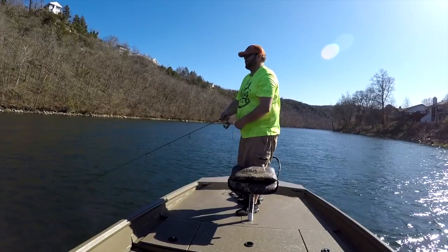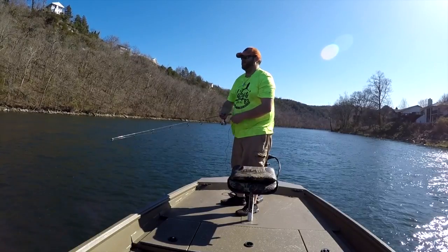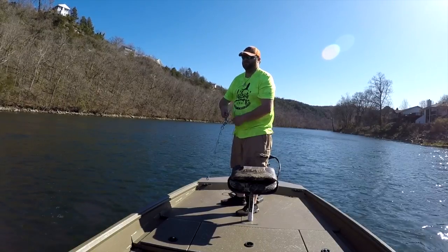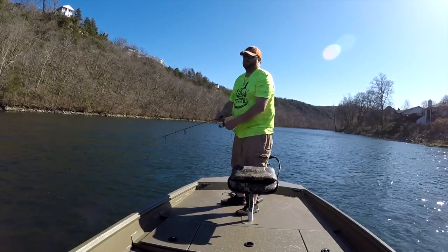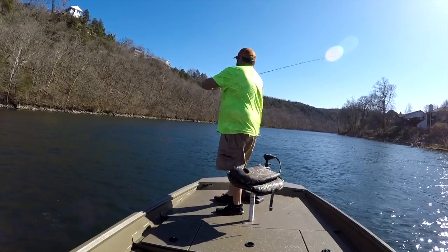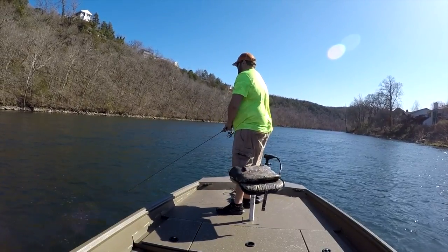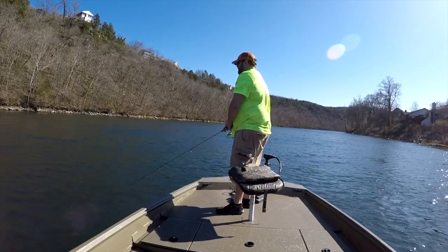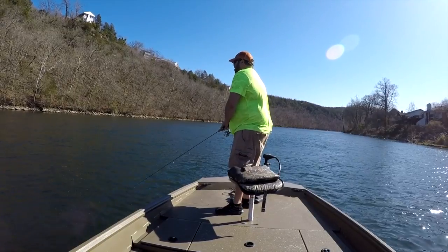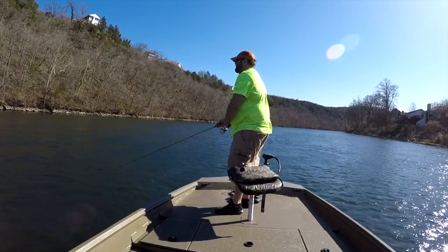Right now to combat the wind, I'm also doing more of, there's a fish, I'm doing more of a little side jerk instead of pulling it all the way up, so that way it stays a little bit closer to the bottom. And of course, holding your rod tip way down while you're waiting for the jig to sink, keeping your line on top of the water will also help it sink.